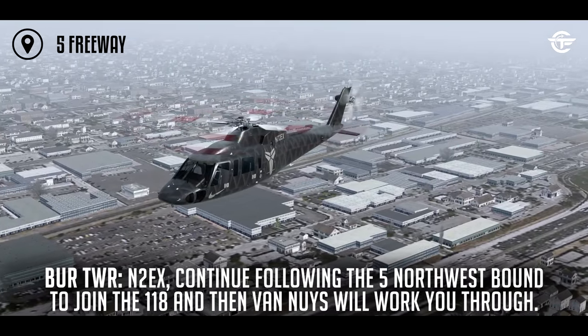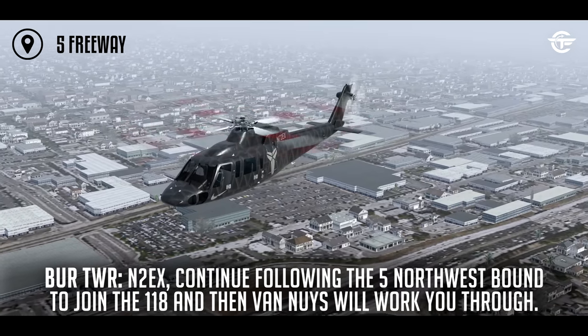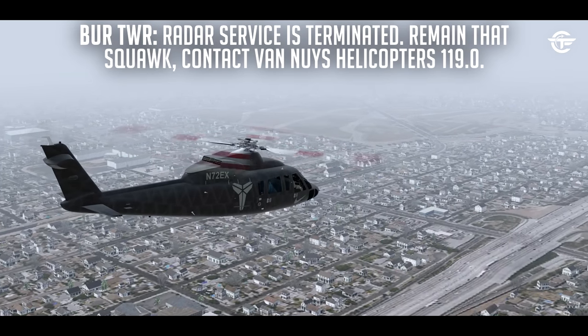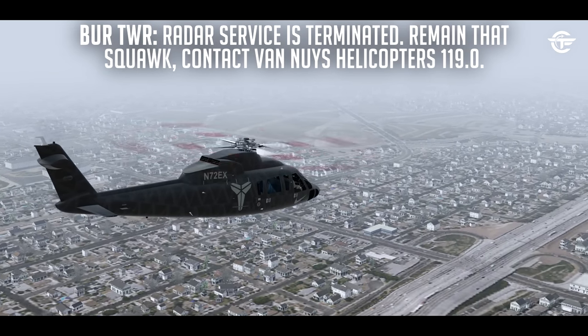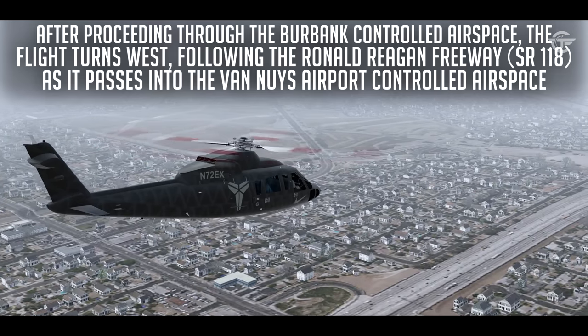Number 2 Echo X-ray, continue following the 5 northwestbound to join the 118, and then Van Nuys will work you through. Radar service is terminated. Remain that squawk. Contact Van Nuys helicopters, 119.0. 2 Echo X-ray, switch you to Van Nuys.